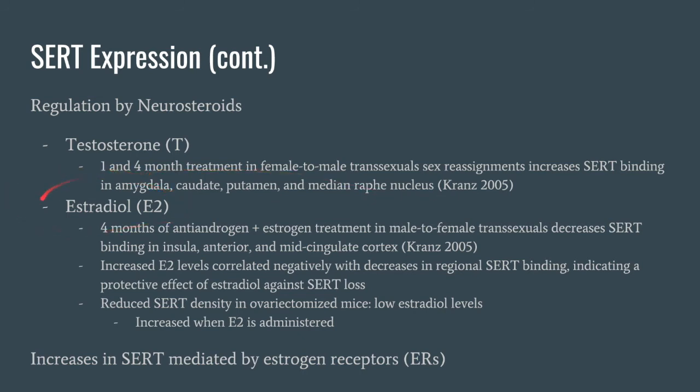And then flipping over to estradiol, which is abbreviated here as E2. What happens a lot in these male to female reassignments is they take an estrogen, which is estradiol. It's related to estrogen, and then an anti-androgen, which is blocking androgens in the brain. And so after 4 months of this, they noticed decreases in SERT binding in the insula and mid-cingulate cortex.